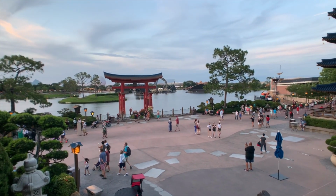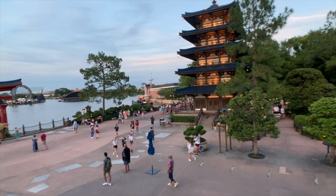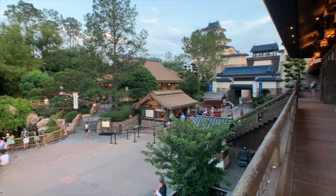I actually really like the view from up here of the entire Japan Pavilion. You can come up here. Anybody can come up here. Not like you can only come up here if you have a meal here.